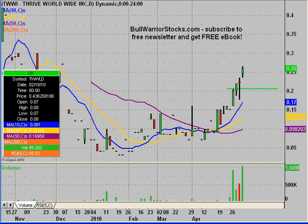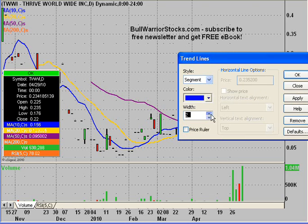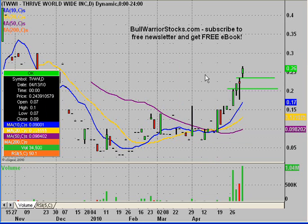Now another support level that actually got tested today was the high of yesterday's candle. This high is at 23.5 cents, and you can see it gapped up over it. The price did pull back, but it came right down and bounced right off, surprise, 23.5 cents. So right there, that just shows you the power of charts. So these are going to be the two key support levels.